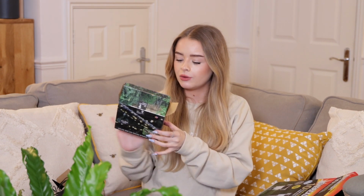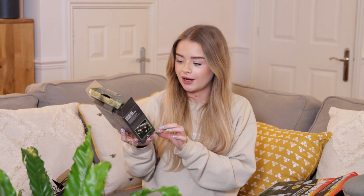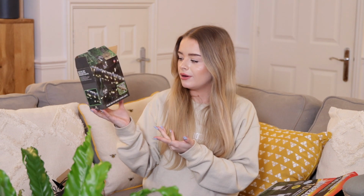So we got two different types. We went for these, which again, these were all from the range. These are some solar paneled LED micro string lights. I thought in the picture, you know, they've got it wrapped around a tree. I probably should have guessed that they weren't going to be that easy to just wrap around anything. And also as well, I started setting all of this stuff up about 2 hours before my friends came round.